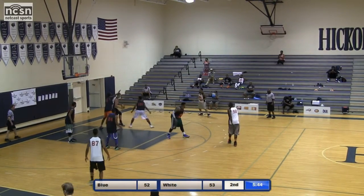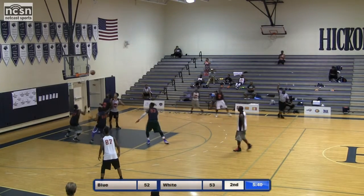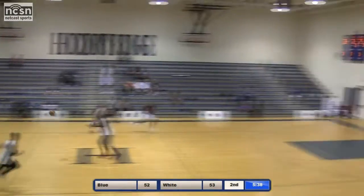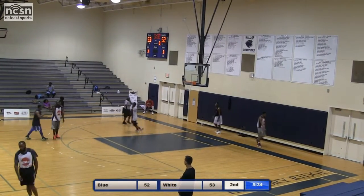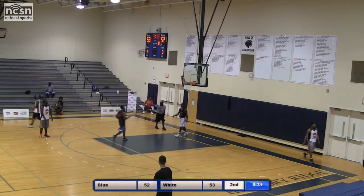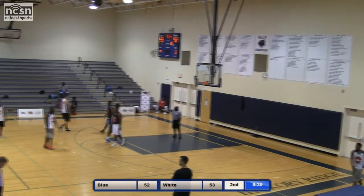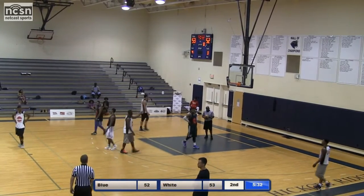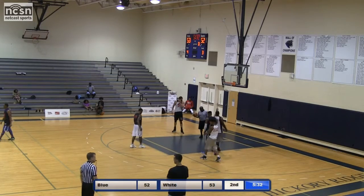Inside. Big post matchup here. Kick outside. Defender was falling away to help inside. The shot no good. Wide open trailer, and they're going to call a foul. That looked pretty clean. And that's going to be a shooting foul. So we will stop the clock. And that foul is going to go against Tommy Moss.